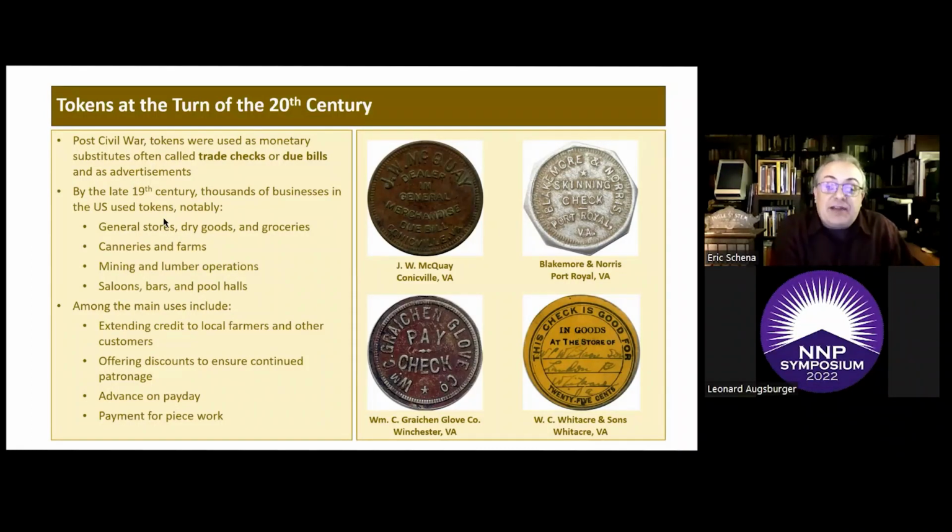Those were used to pay for people who peeled tomatoes and similar fruits and vegetables there. It's just kind of neat that it says skinning check. Down the bottom left is a paycheck token from the William C. Graken Glove Company in my town of Winchester. And this one was good for 5 cents. And finally, at the bottom right is a favorite of mine. This comes from the W.C. Whitaker and Sons General Store in Whitaker, Virginia, outside of Winchester. These are cardboard tokens that were used roughly around the turn of the century for a good 30 years by the Whitaker family.